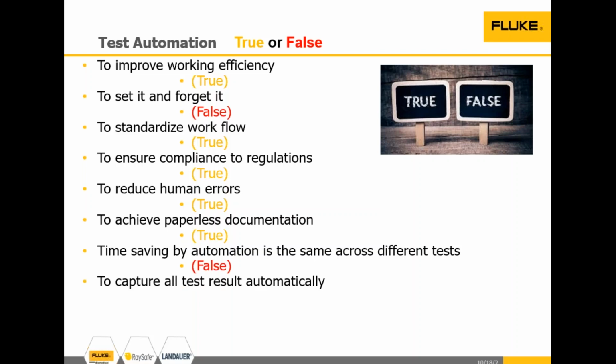To capture all test results automatically, true or false? True. And it also depends on the test. For electrical safety, you can capture those things: voltage, current, those kinds of things. For a defibrillator, yeah, the energy can be captured. But for a patient monitor, it's actually not. You still have to look at the monitor and write down the results or document the result in the software. So it's not fully automatic.